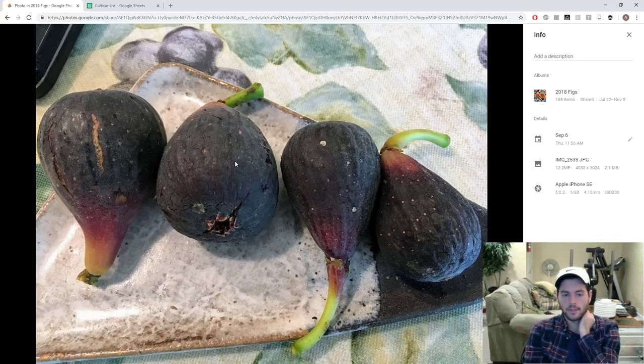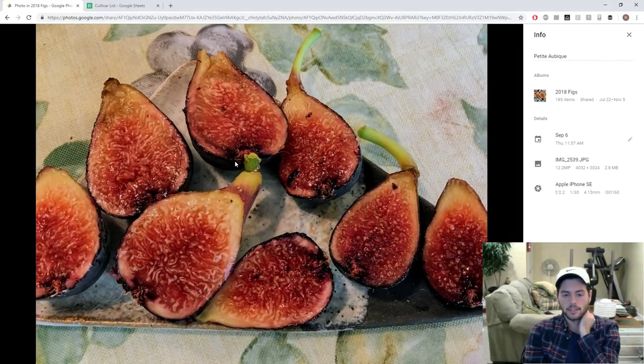Amazing Violette de Bordeaux. Look at that. It's such a great fig. It really is a classic. I'll always grow a Violette de Bordeaux here.